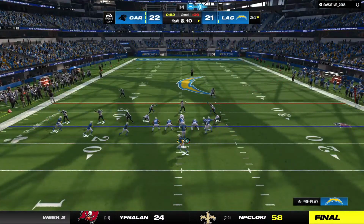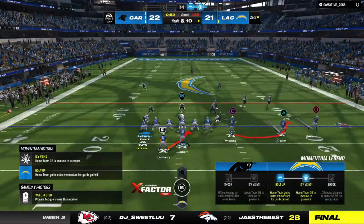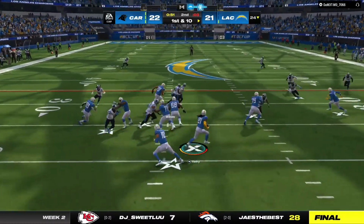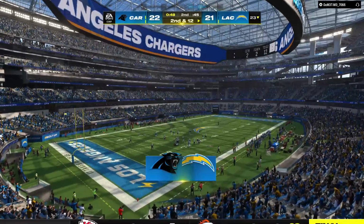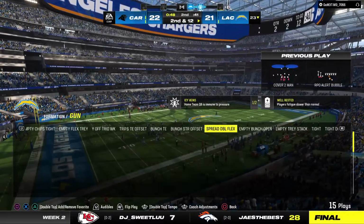The Charger drive about to get going. And with a little under a minute to play, they may be looking to pick up some yardage here, maybe try and come up with a field goal to seize the lead before intermission. Henry with a run on first down, but he's not going anywhere as they'll get to him a couple yards behind the line of scrimmage.